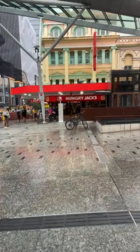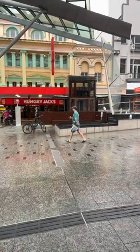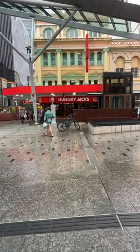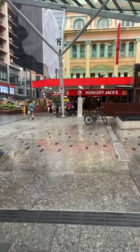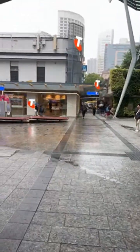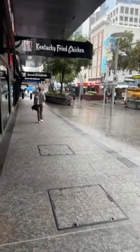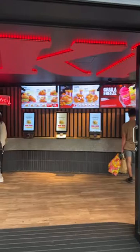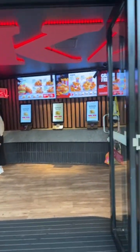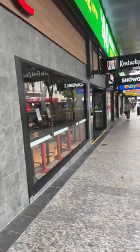For those watching in the UK, Hungry Jack's is the same as Burger King. For those watching in the US, we don't have Burger King, we have Hungry Jack's. It's exactly the same menu, I think, mostly. But we have Hungry Jack's, not Burger King. Fun fact. All right, I'll go this way. Anyone want to go to Hungry Jack's? Oh, no one's serving. Wait, what? There's no one serving? Oh, they're down there. That's okay. All right.